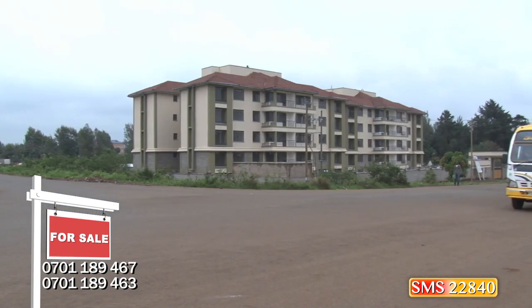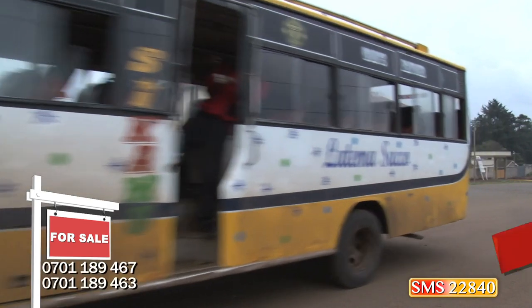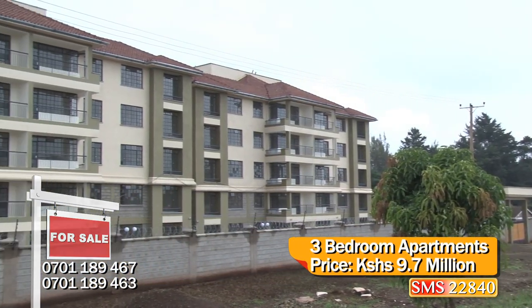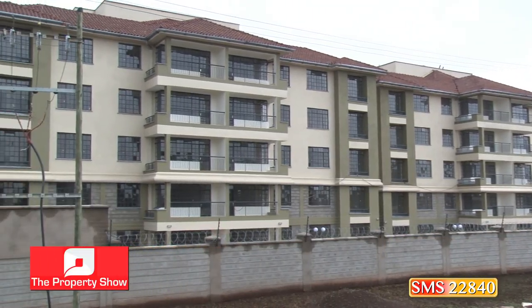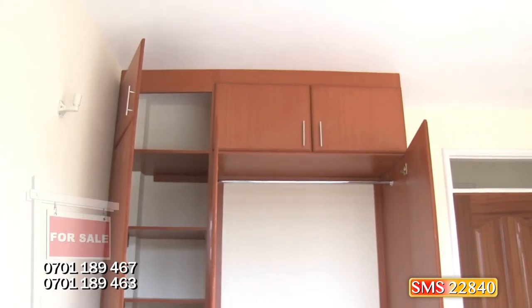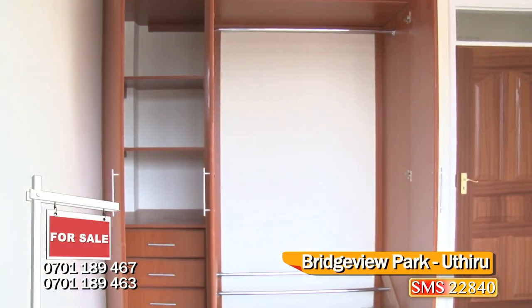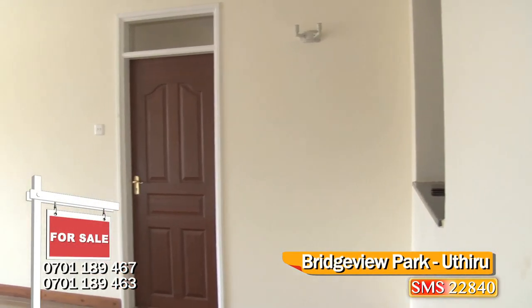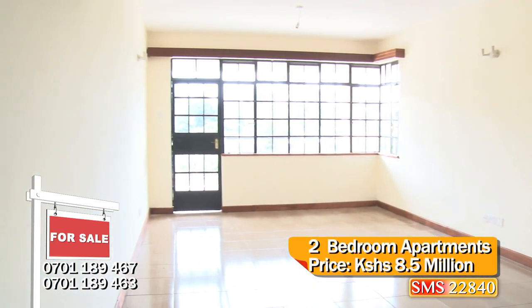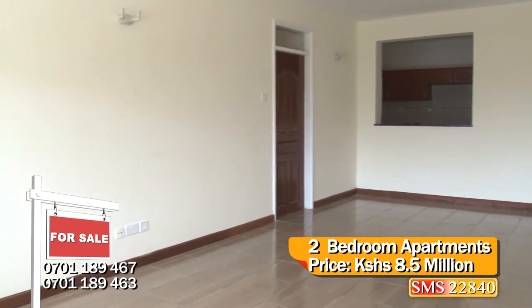There is easy access to Westlands Shopping Centre where malls, shopping and banking facilities are available. The development's location is in close proximity to educational institutions like the Aga Khan Primary and Secondary Schools, Consolata and Westlands Primary School. Hospitals near the apartments include the Aga Khan University Hospital and Gertrude's Children's Hospital.